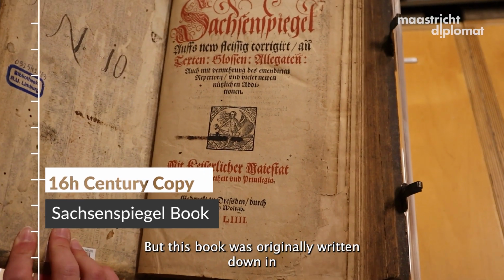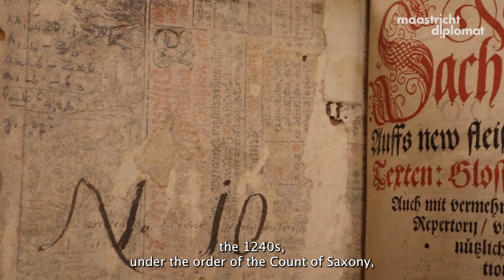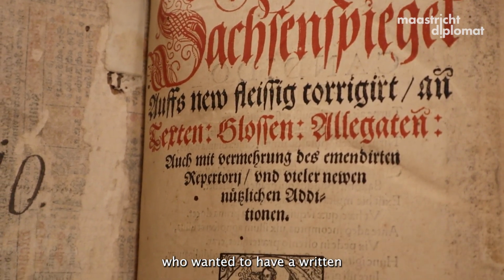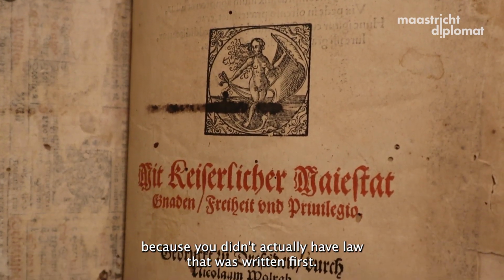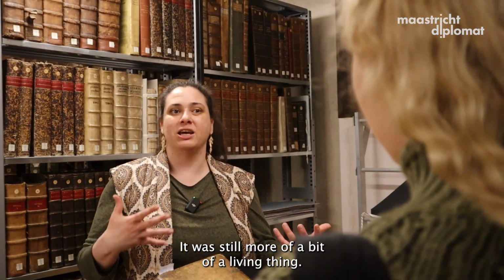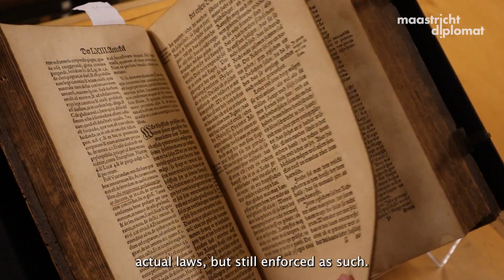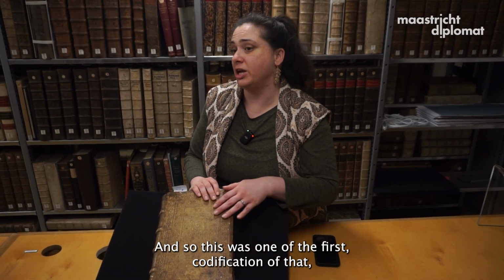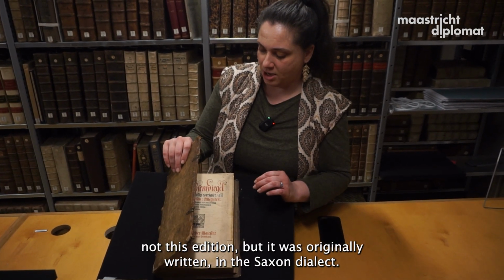Sachsenspiegel. But this book was originally written down in the 1240s under the order of the Count of Saxony, who wanted to have a written copy of what was then the common law of the area, because you didn't actually have law that was written fast and enshrined, right? It was still more of a bit of a living thing, and there were a lot of common customs that were not necessarily actual laws, but still enforced as such. And so this was one of the first codifications of that. Not this edition, but it was originally written in the Saxon dialect.